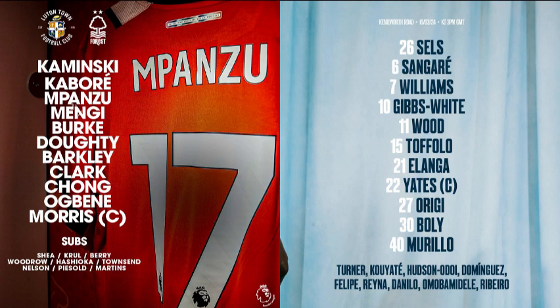just towards our right. Ball played forward by Williams and cleared up in the air by Mengi, flying header by Mpanzu. In fact, it was Kabore, wasn't it? So just looking at it there, they are actually playing with a flat back four, Luton. It looks that way at the start here.